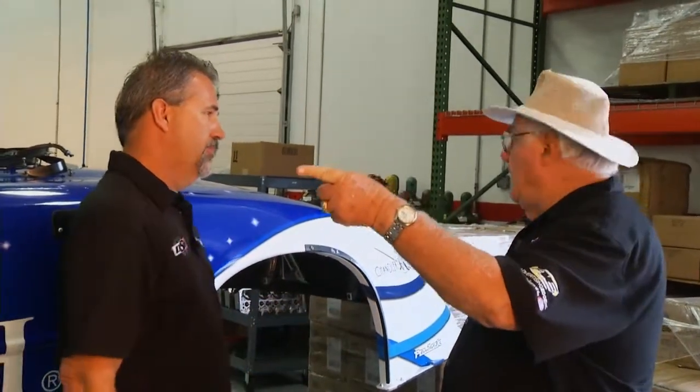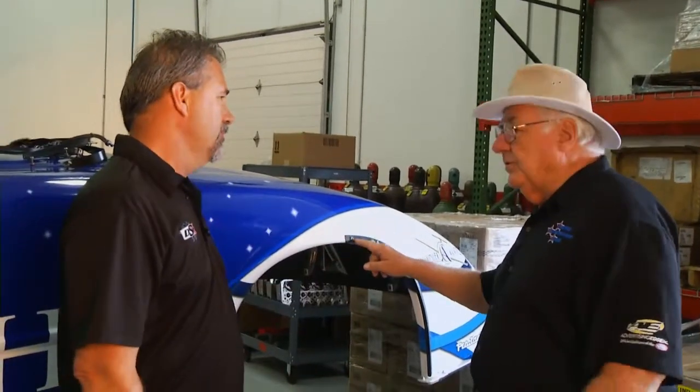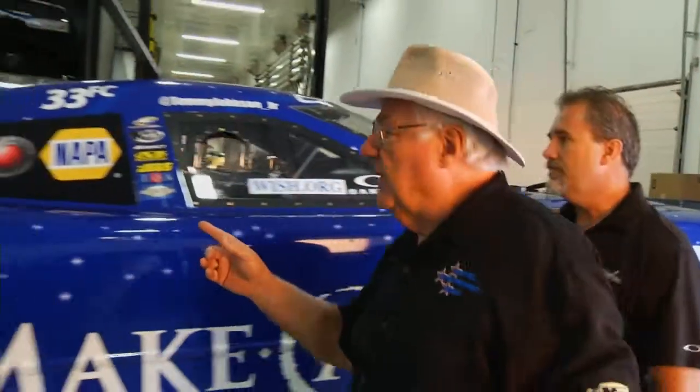So when you adjust the wing, you have to change these out. We will do that, yes. Okay, you can do it right in the pit area. We do it in the staging lanes before the run if we need to. In the staging lanes, you can see guys actually changing these because they're adjusting the wing back there. Yes. That's incredible. Let's go back here and look at this wing, folks, and we'll see what he's talking about.